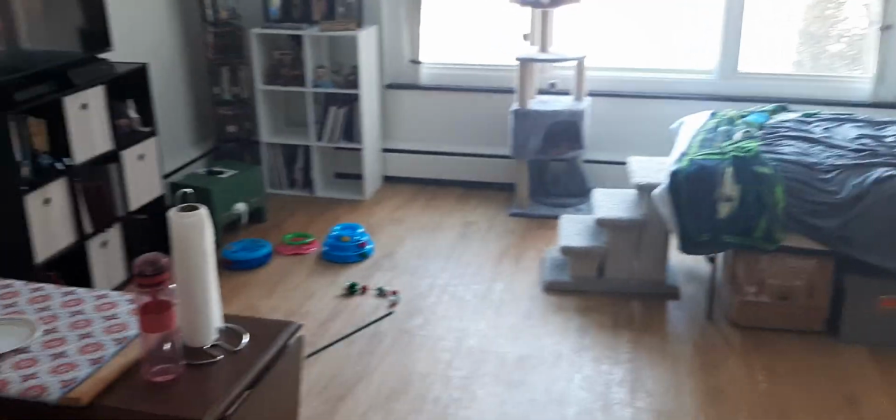All right, so this next part, I'm going to turn the camera around so you can get the full experience of it. My cat's going to be watching me, so she thinks I'm weird. So here's the whole entryway here. It's the whole living room, kitchen, bedroom, all in one.